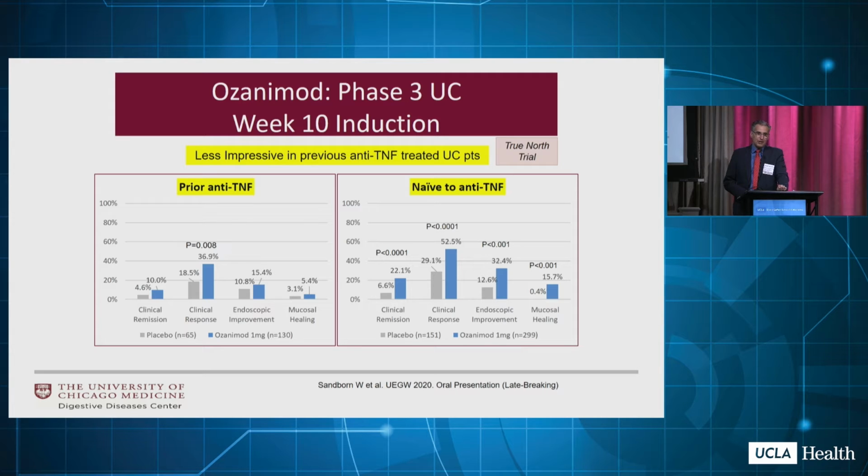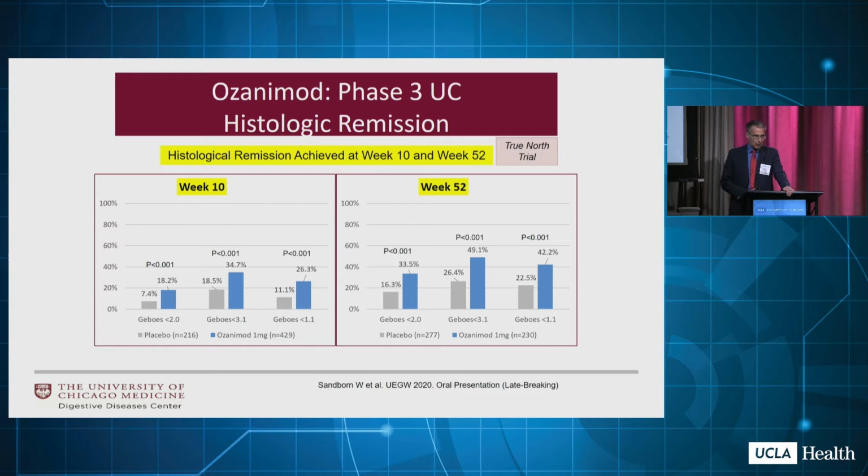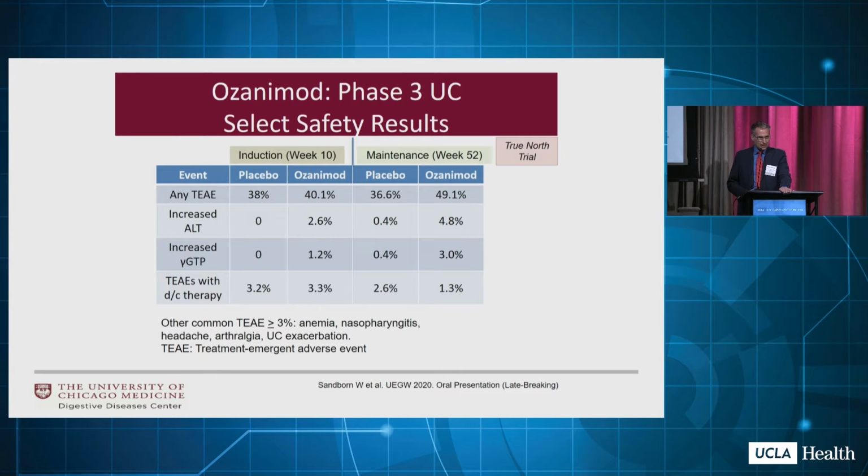It was less impressive in induction in anti-TNF treated patients. Most of the outcomes on the left-hand side, which is prior TNF, the blue was similar to the gray, except clinical response was better in the drug than naive. However, I'll show you in the maintenance data, it didn't matter if you had previous TNF or not. The results were excellent in patients who are TNF naive or TNF responders. So it turns out that if you respond to Ozanimod, it seems to work well in maintenance as well. Histologic remission also better in the drug in blue than placebo in gray. An extremely safe drug, the adverse event rates were similar to placebo.